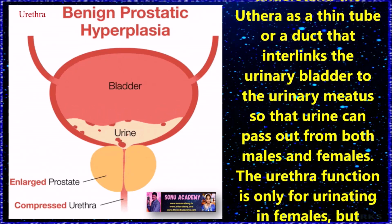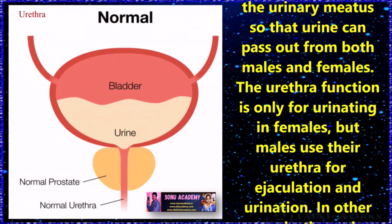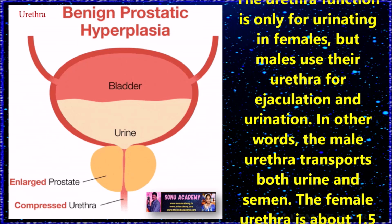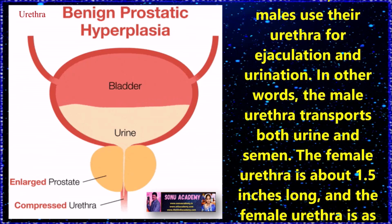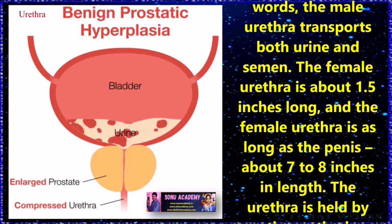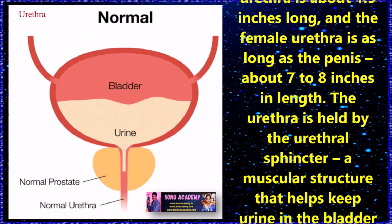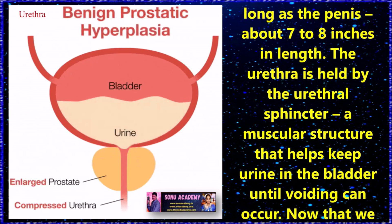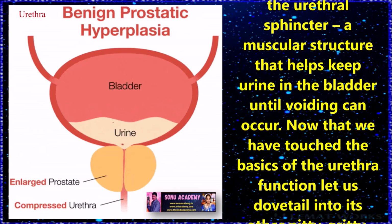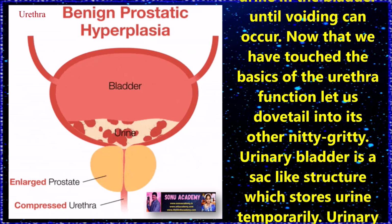The urethra's function is only for urinating in females, but males use the urethra for ejaculation and urination. In other words, the male urethra transports both urine and semen. The female urethra is about 1 to 5 inches long, while the male urethra is about 7 to 8 inches in length. The urethra is held by the urethral sphincter, a muscular structure that helps keep urine in the bladder until voiding can occur.